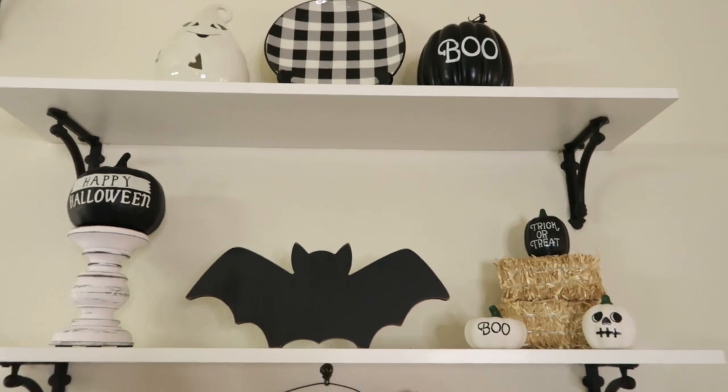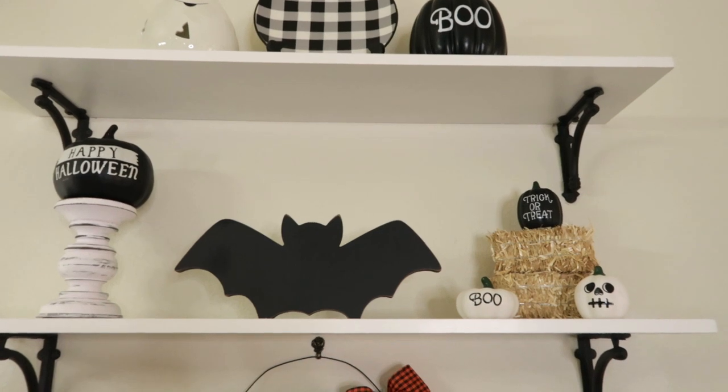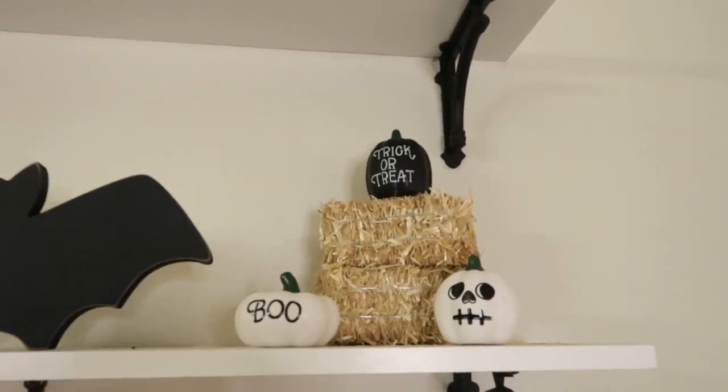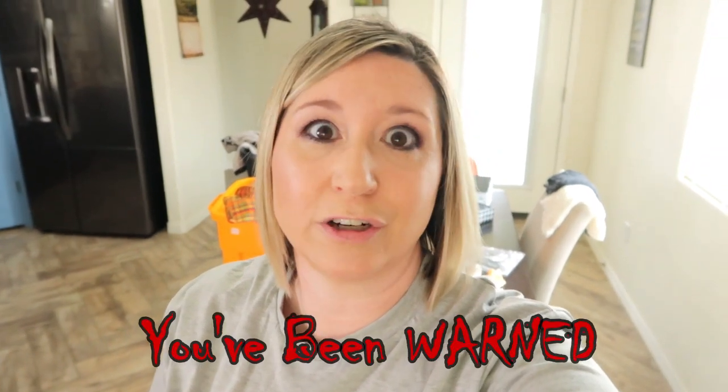And then the second shelf, I ended up keeping that Happy Halloween on a candle stand, a wooden bat, and then I added these super cute pumpkins to my hay bales. And let me tell you, those hay bales are so messy, but they are so cute. But oh my goodness, if you haven't worked with them, just know that they're messy. They leave a mess everywhere you put them. As you're taking them out of the package, you've been warned.